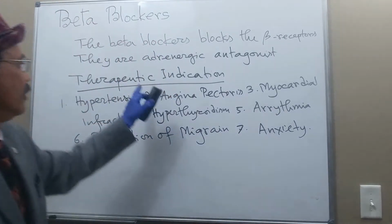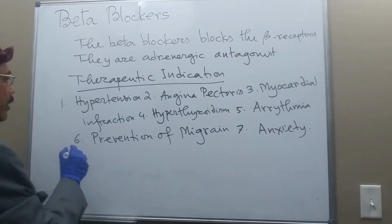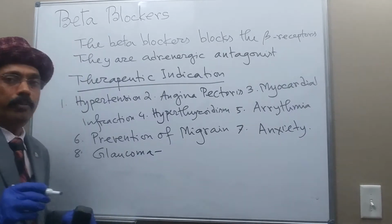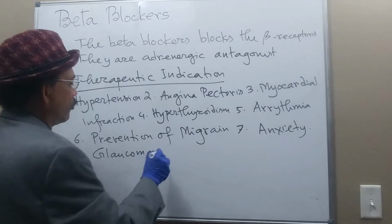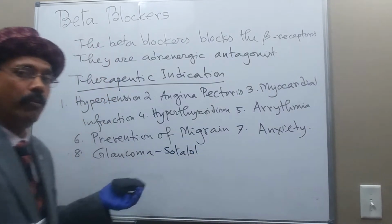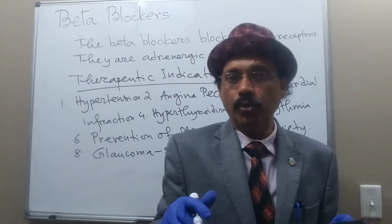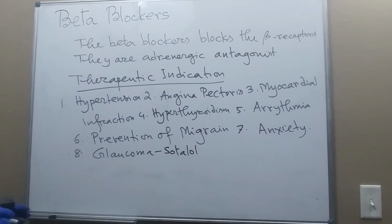Okay, so we got the therapeutic use. Also another important point is glaucoma. Glaucoma is managed by beta blocker, especially non-selective beta blocker like that of sotalol. We have some drops for that. Also propranolol has some effect. They decrease the secretion from the ciliary body of the eye. So in case of glaucoma, we got the therapeutic indication.